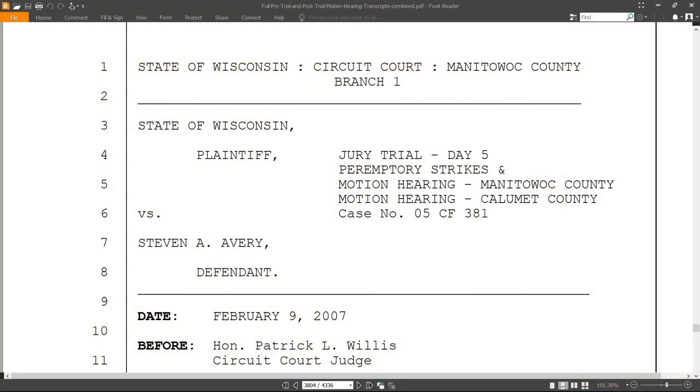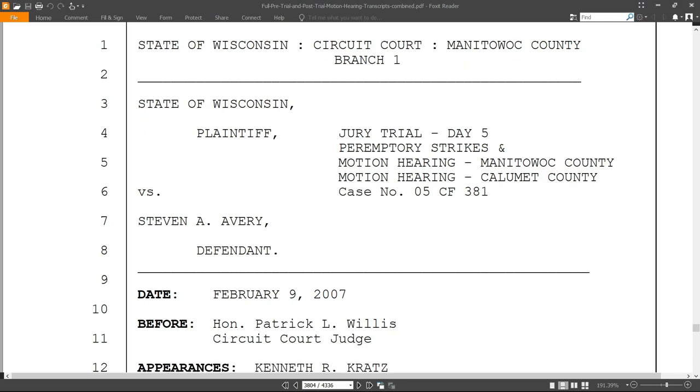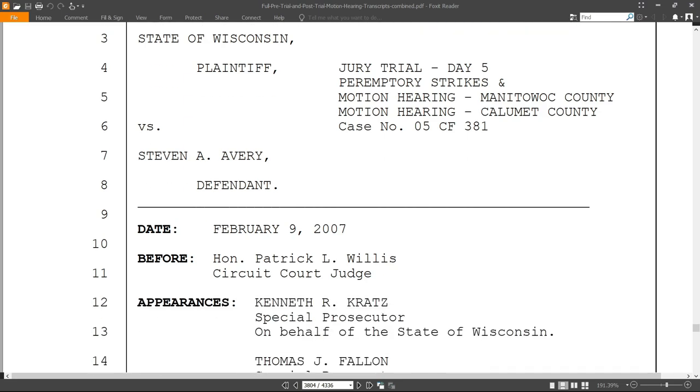Continuing with part two, jury trial, day five, premonitory strikes, four, motion hearing, Manitowoc County, motion hearing, Calumet County, case number 05 CF381, February 9, 2007.